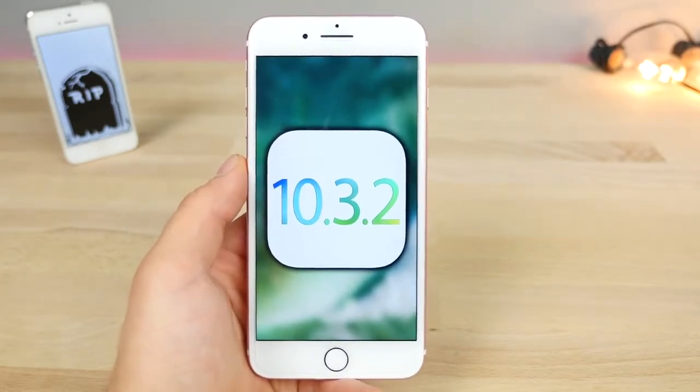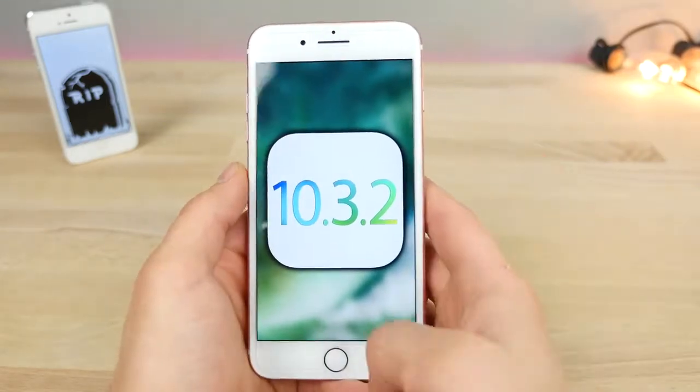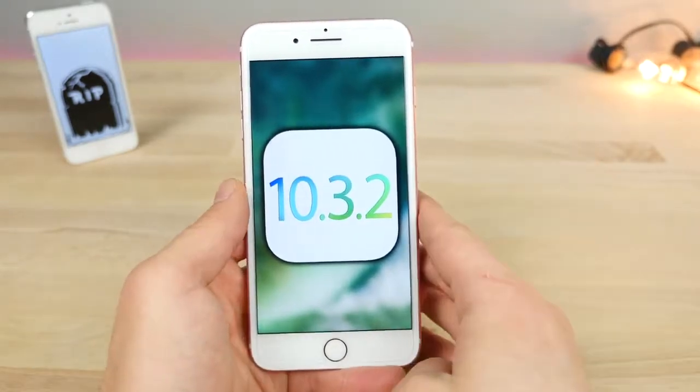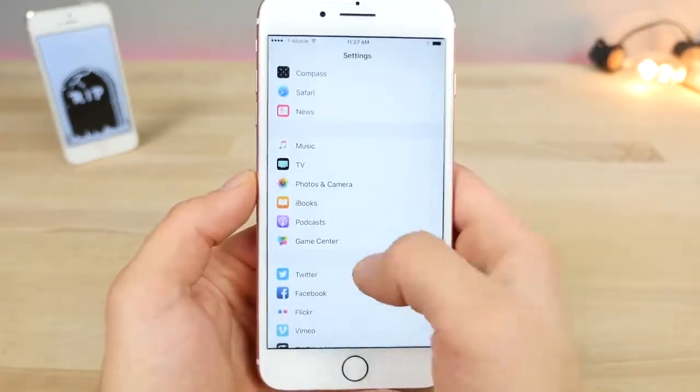And 10.3.2 could be the one to kill the 32-bit support. So this update was just released today. Not too big, about 400, 500 megabytes. You'll see it on any device above the 5 series, so 5S and above. And I have just updated, so just to let you know what's going on here.